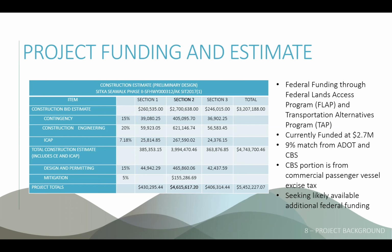For the entire project. How is it anticipated that this is going to be paid for? The primary funding source is the Federal Lands Access Program money. That's a federal dollars program. And also the Transportation Alternatives Program is adding another contribution to that. Currently funded at 2.7 million, that's money in the bank right now. 9% of that is match from both CBS and the Department of Transportation sources. The CBS portion of it is funded with the commercial passenger vehicle excise tax dollars, which is the head tax. I don't think they call it that in Sitka, but that is what we've heard.